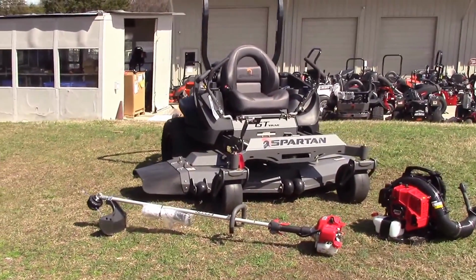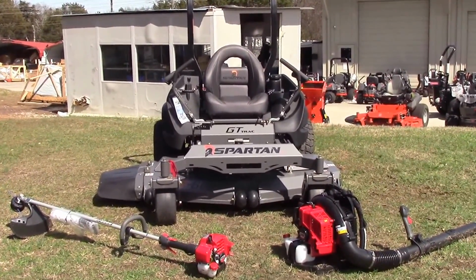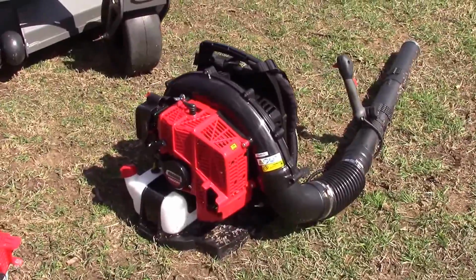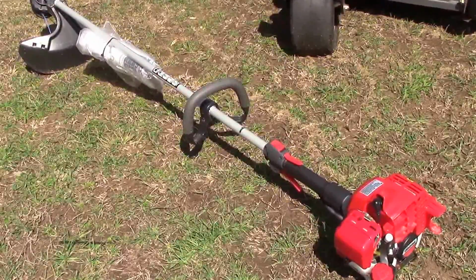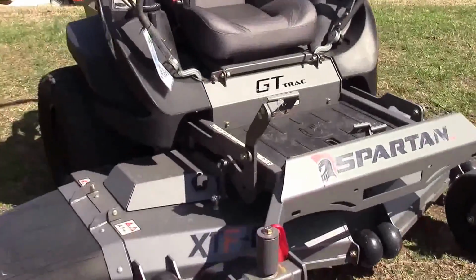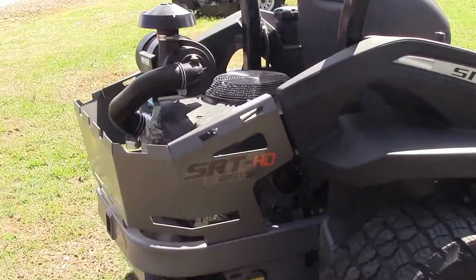We are here today at SLE Equipment located in Nashville, Tennessee. Today I'm going to be going over one out of hundreds of different package deals we have available here for you. This particular package deal is going to include your Shindaiwa EB600RT backpack blower, as well as the Shindaiwa T242 string trimmer. Now, the zero turn featured in this package deal is going to include the Spartan SRT HD with a 61 inch deck and a 32 horsepower Vanguard engine.